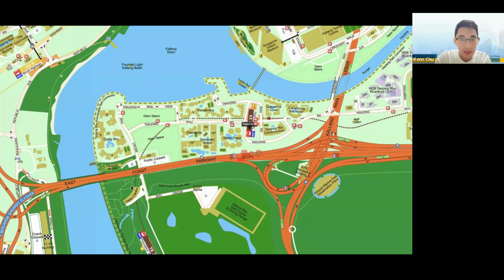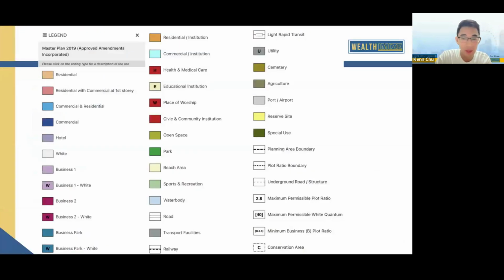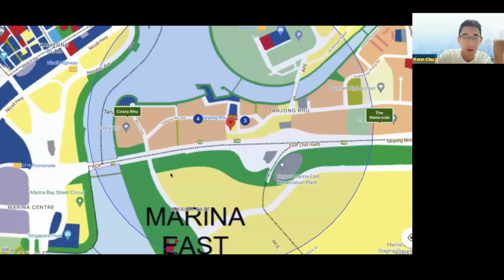So how about this whole golf course? Currently what they do is what? Well, I see a lot of yellow. Okay, a lot of yellow, so there's something a lot the government may want to plan. See, a lot of yellow here. Even Nicoll Highway here, Marina Bay Street Circuit here, a lot of yellow. All right, so these are things we know. Actually, this is what the government is going to plan for us. Then when you want to buy property around here, you can also be very sure of what's going to come next.